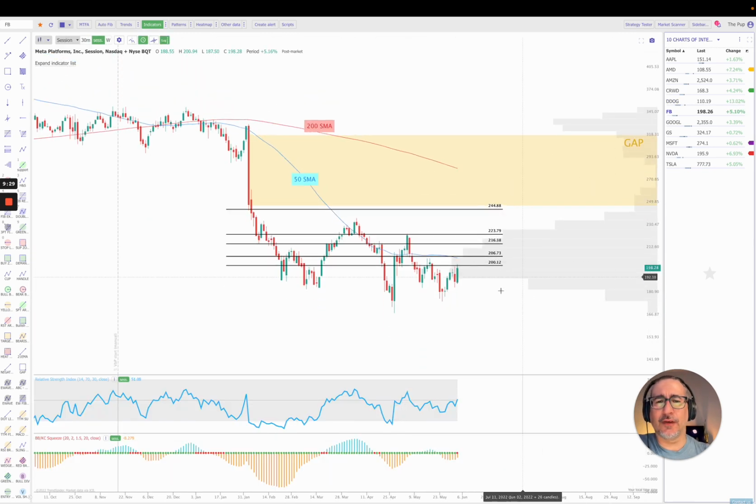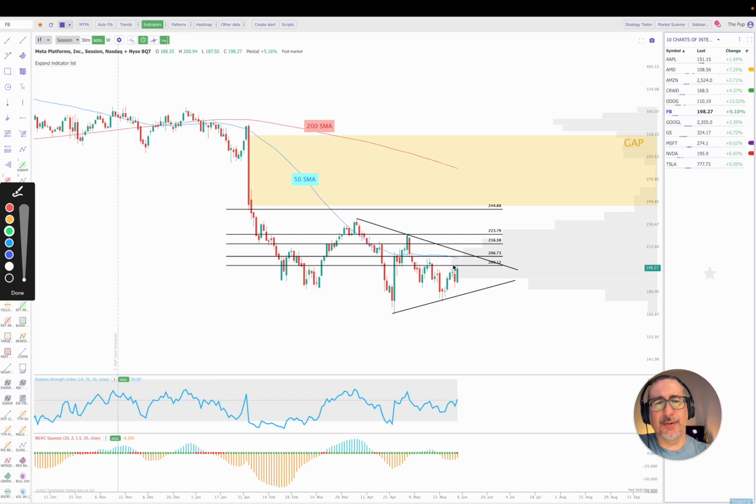Next up is Facebook. Sheryl Sandberg did resign as CFO. And so we're watching to see what kind of reaction that has on Facebook. You can see I'm drawing out this wedge that's forming here. And so I'm going to want to keep a close eye on 200. I think that's going to be a key level. We could see a move up to 206 and potentially up to 216. 206, 216 next week, depending on where we are. That might be the trigger to break us over the wedge.